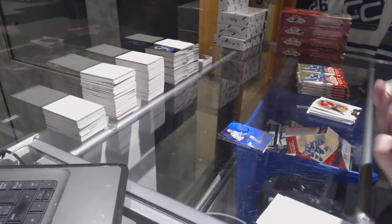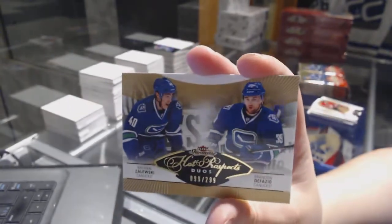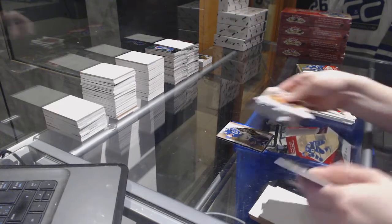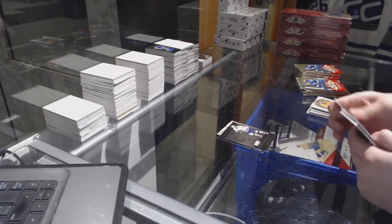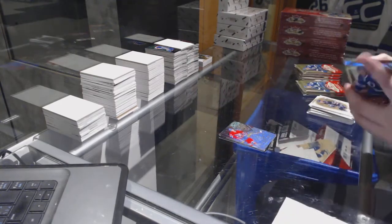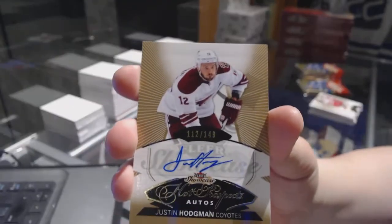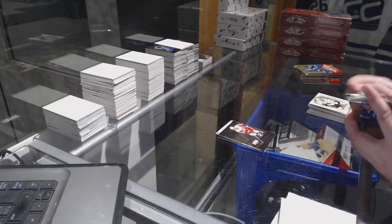We've got a Hot Prospects Duos, number to 299 of Michael Zalewski and Brandon DeFazio. Hot Prospects Duos for the Canucks. Metal Universe of Vladislav Namestnikov. Sparkling Blue Ice of Alex Galchenyuk for the Montreal Canadiens. We've got a rookie auto, number to 149 for the Arizona Coyotes, Justin Hodgman. Rookie auto number to 149.